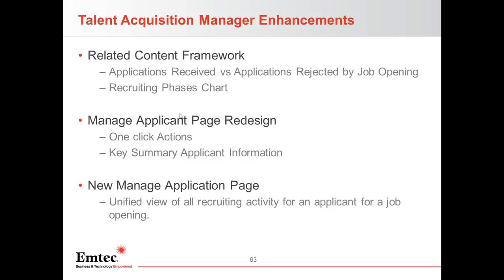Next, we have the related content framework. So with that, you can, from your Manage Job Openings pages, you can see any related content and see a graphical analysis of it. So for example, applications received versus applications rejected is one of the displays, as well as a recruiting phases chart, which shows the percentage of the openings for applicants in each phase. So you have the ability to access these using the related content drop-down menu. And with that, you can split the window and display charts in frames, so you can really compare them next to one another.